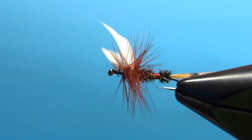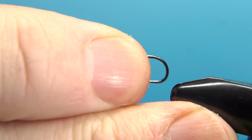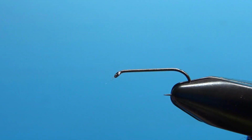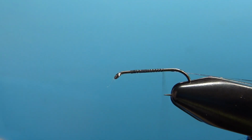There it is in the vise, the Royal Coachman. I'm going to be tying this on a size 12. It is a 1X long dry fly hook. I'm using black 8/0 thread. Lay a base down to the start of the bend.